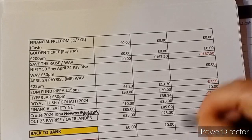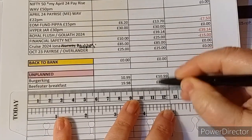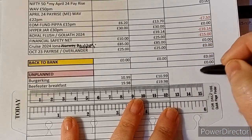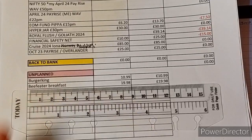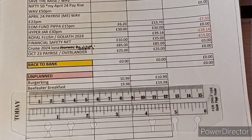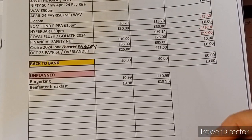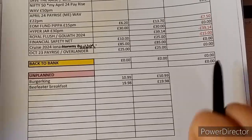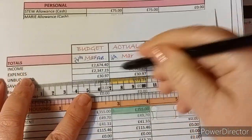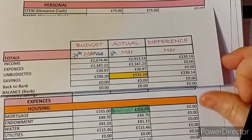Coming down the list, this is where our little overspend came, taking my son out to Burger King and Beefeater. So that's gone in there, and is reflected in the unplanned spends at the beginning of the budget. So that's the £30.97, which is listed. That's the total there, and if we go back to the beginning, it's the £30.97 that's listed there. So that is our March budget.